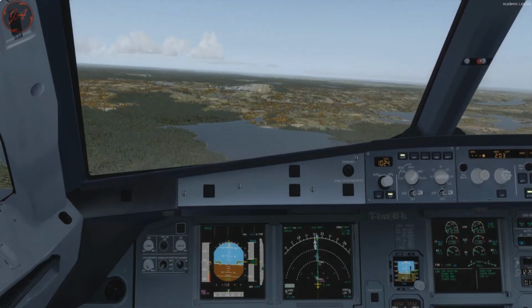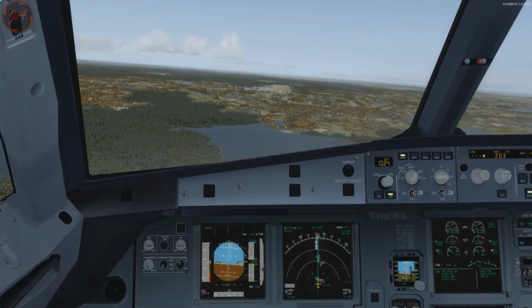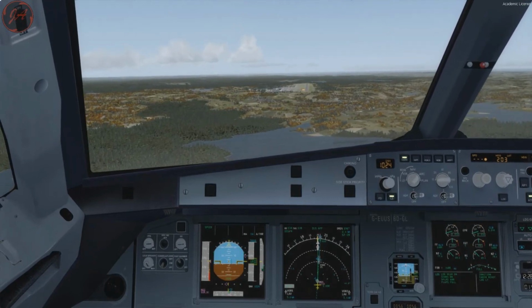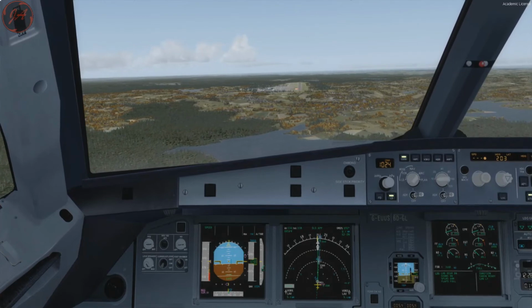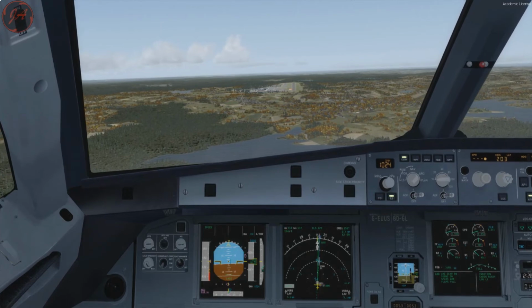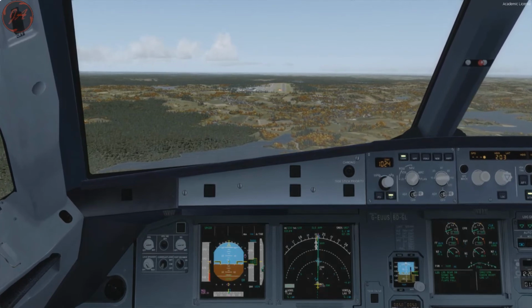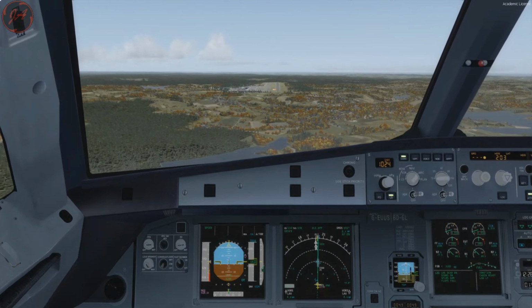I don't know what is going on here, but we seem to be getting blown off by this varying wind. You can see on the ND there, on the top left of the ND, that wind is varying quite a lot. 4 knots doesn't sound like a lot. But when it's varying, it's quite different. Now you see, we're making that descent back quite nicely now.